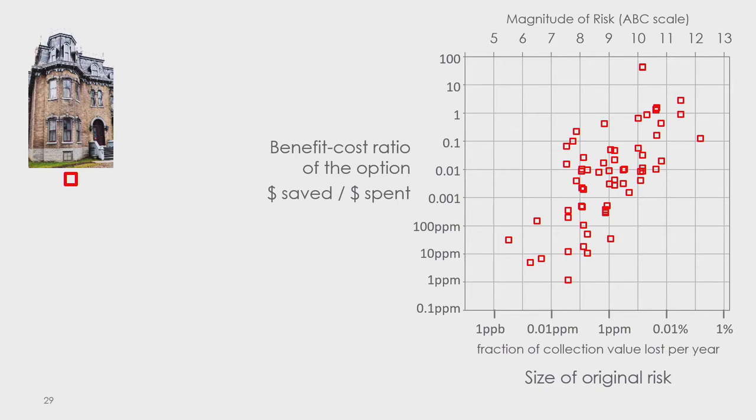If all of these options were equally cost effective, they would sit on a horizontal line like this. In other words, a risk that is 1,000 times smaller than the biggest risk should cost 1,000 times less to fix. But it doesn't work that way. Here is the actual trend line for the data. It has a definitely strong slope, and these are logarithmic scales, remember, so the range here is enormous. It's 1,000,000 to 1 from the top to the bottom.